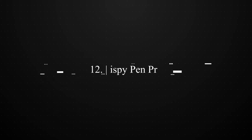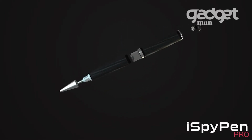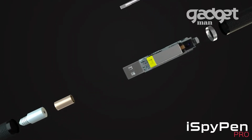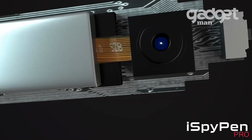Twelfth gadget is iSpy Pen Pro. iSpyPens.com is excited to introduce the iSpy Pen Pro, boasting unprecedented performance capabilities just in time for 2019. The iSpy Pen Pro is a remarkable new camera pen and is the first in its class to make recording easy, practical, reliable, and affordable.